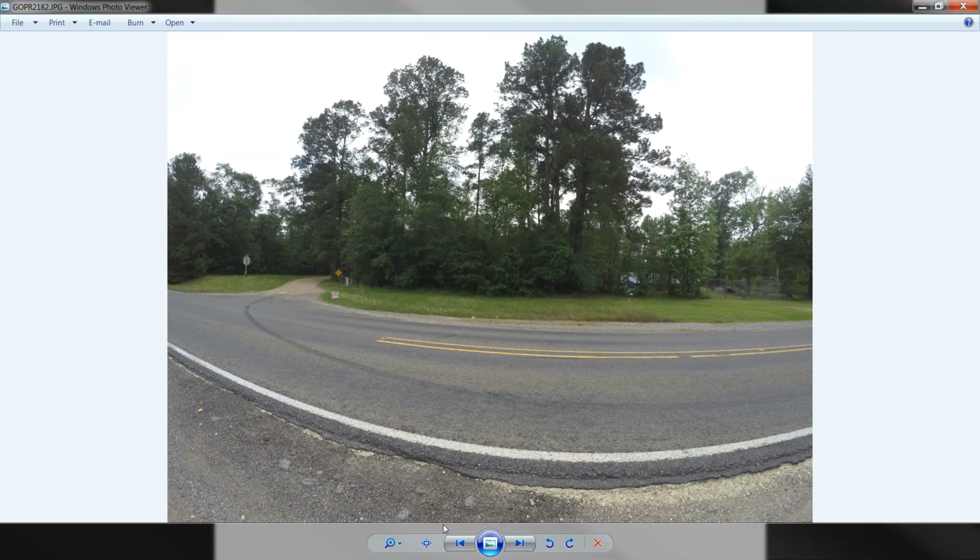Here's the whole property, guys. It runs from about the side of this mailbox all the way over to the gravel road. So it's a big half acre. Be great for a home.